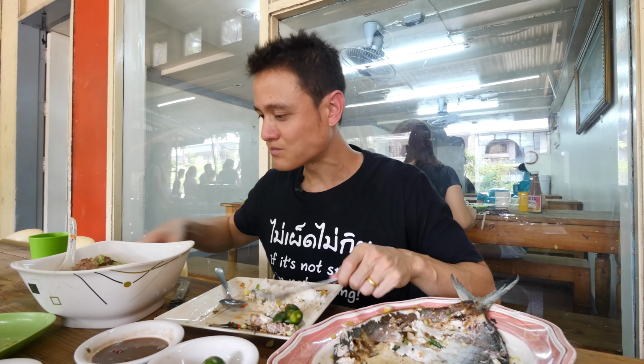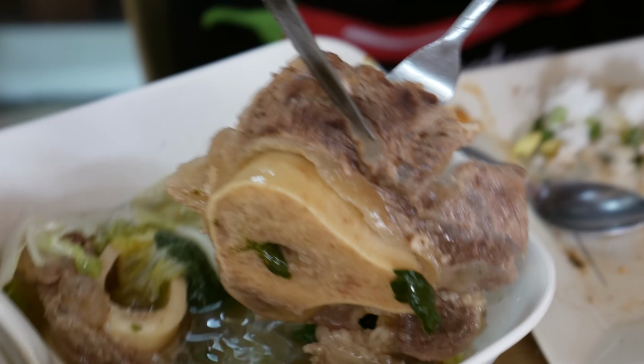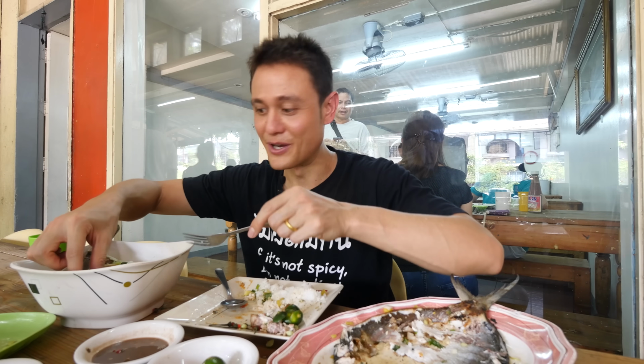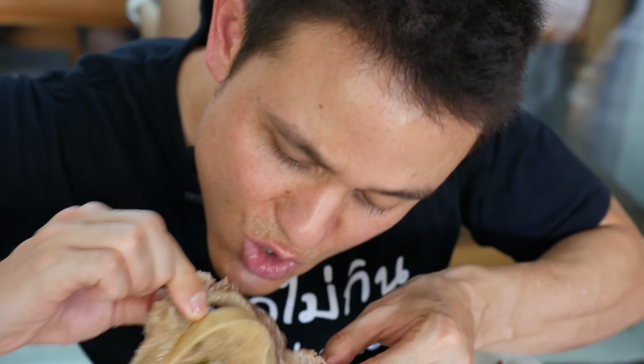Those chilies went down so well that I had to get some more chilies. And then I've already eaten some of the beef, but there's still a whole chunk of beef attached to the bone. Oh, look at this. Maybe I should just bite from here. Oh yeah. That is some real beef. It's tender. It's a little bit fatty.